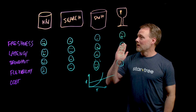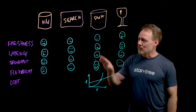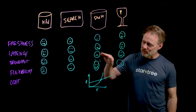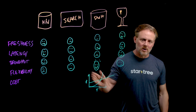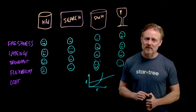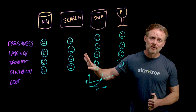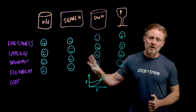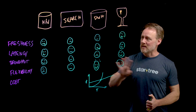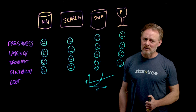So there you go. Key value stores, search tools, data warehouses, Pinot itself, with these key characteristics: freshness, latency, throughput, flexibility, cost. If you look at what you need to do to be a real-time analytics database, Pinot really does shine and make sense. There are times to deploy those other technologies, problems to solve, use cases to address with them, and they ought to be a part of your world. But when it comes to real-time analytics, Pinot really should be the thing.